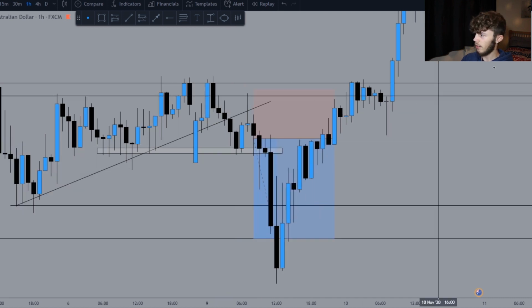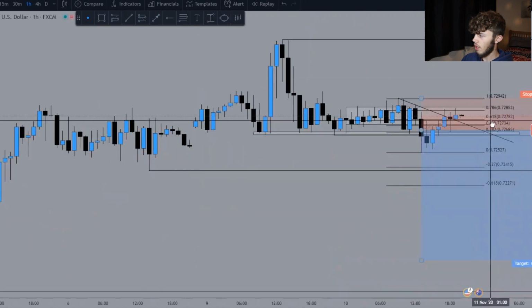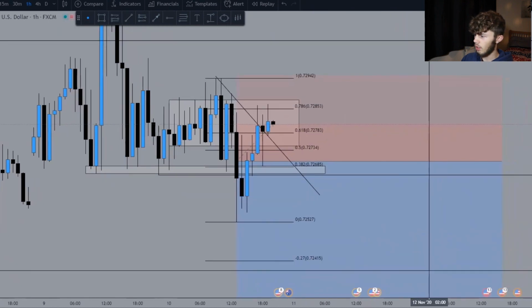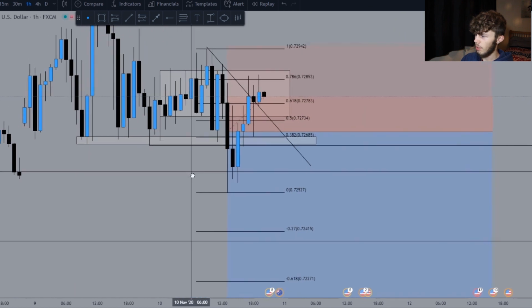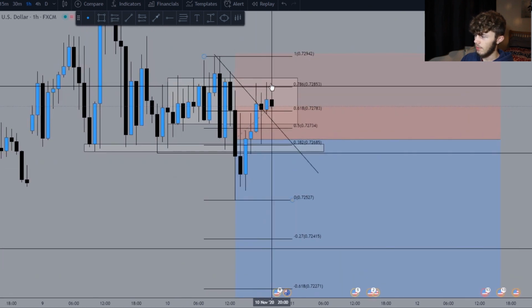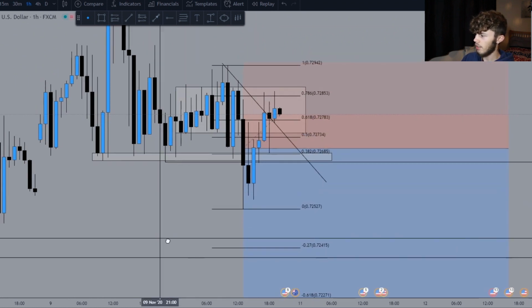But yeah, if we're looking now, the trades we're actually in at the moment, we're on this Aussie dollar to US dollar short position. As you see, we are currently rejecting the 78.6% fib. I'll tell you why I took this trade.